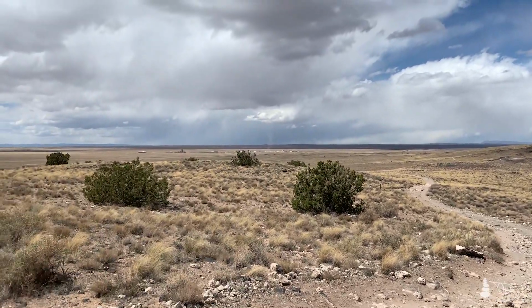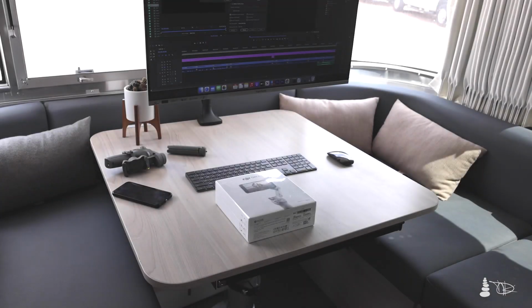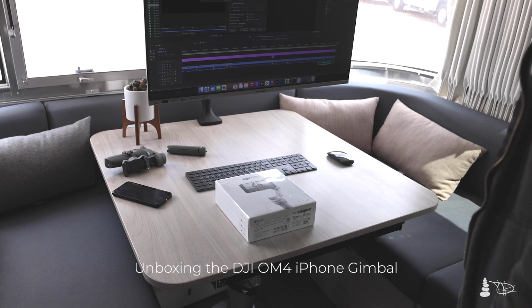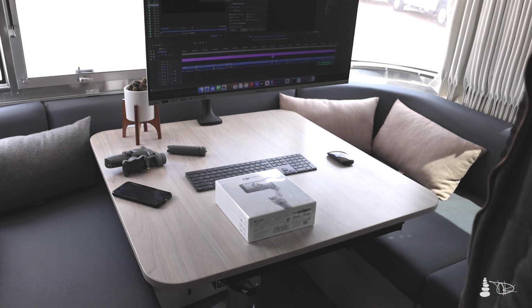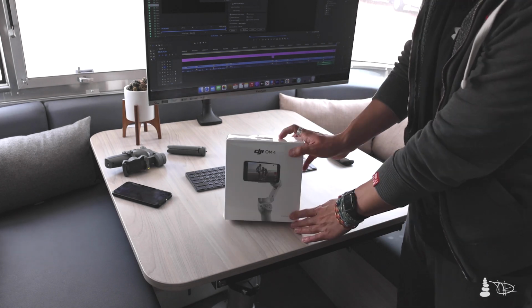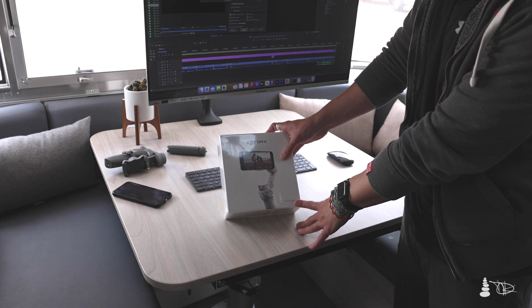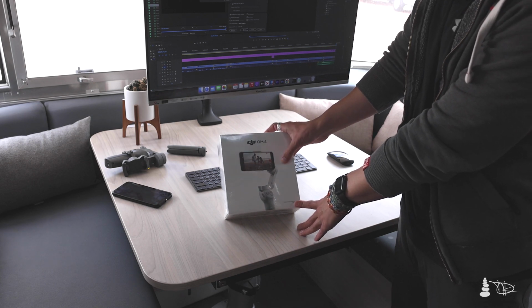Pretty day out here. Mostly cloudy, so please excuse the AC. I'm going to leave that on for the moment, but there's some background noise. This is the new DJI OM4. It's basically an Osmo Mobile 3, but with a magnetic phone mount.